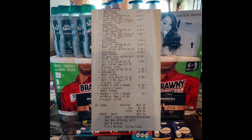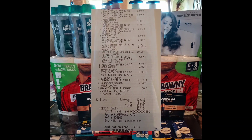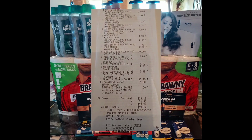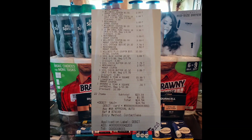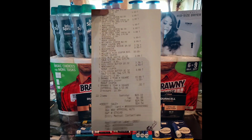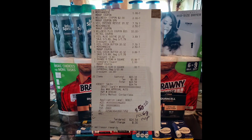Okay, next is the Vaseline Intensive Care Lotion. Remember, they were buy one, get one half off. So there's one for $7.79. There's the manufacturer coupon of $2.50 that came off. The coupon was buy 2, get $2.50 off, so they just took the $2.50 off of one. There's my $10 off the 50 coupon. There's the other Vaseline lotion, which is the one that I'm getting for half off. There's another Vaseline lotion, which is full price, and then there's the $2.50 coupon off of it. There's the other one for half off.